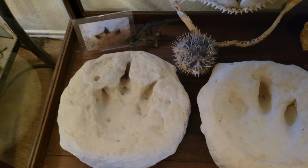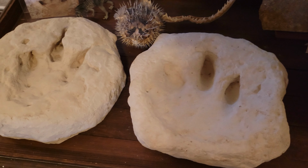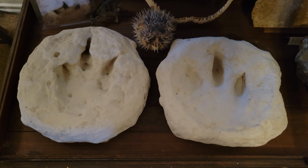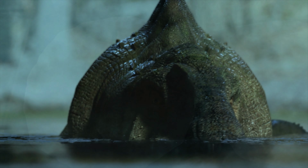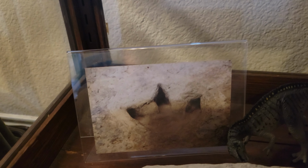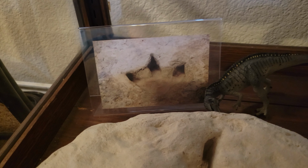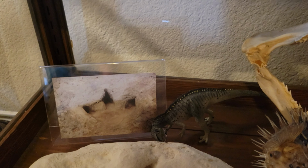And along with that very large one, I have two smaller Acrocanthosaurus prints, both from the same area here. Also gifted to us by our friend. I never thought I'd own anything like this. I'm really enjoying sharing it with you, and the basic fact that they roamed the earth. It's incredible to think about. Behind it, I do have a photo of the print in its original place where it was found in the limestone. That is the larger print that I showed you, and then there beside it would be an Acrocanthosaurus. Figured it was fitting.